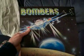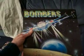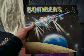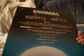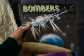Somebody thinks that VU meters are just eye candy. No, when it falls in the red, you're supposed to lower the freaking volume. The entire album was badly remastered on CD and it distorts, so if you like this album, it's important to keep a vinyl copy, which I have a few of.